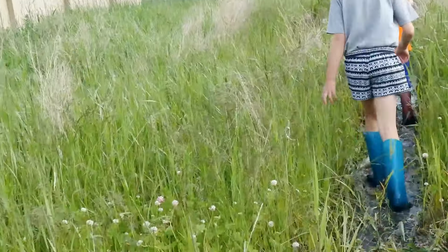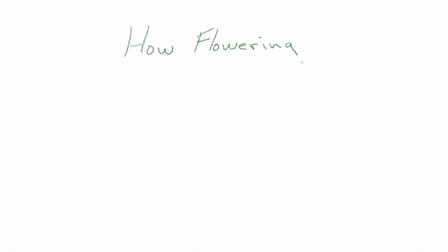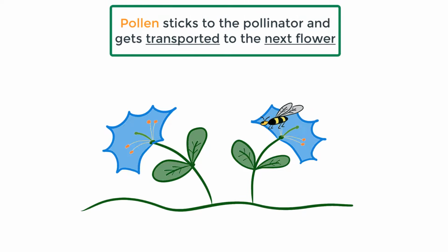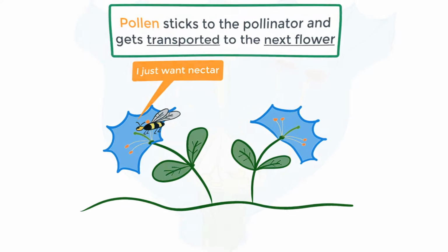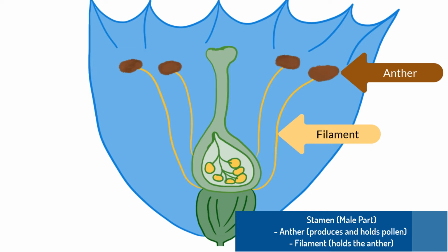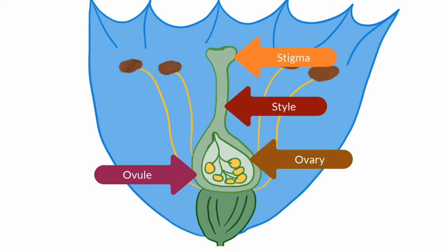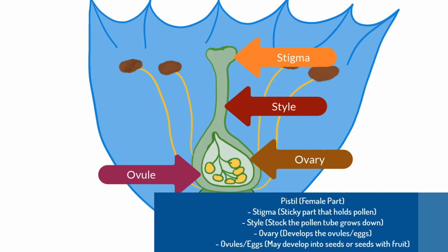Follow the water. How flowering plants reproduce. Pollen sticks to the pollinator and gets transported to the next flower. Anther, filament. Stamen is the male part. The anther produces and holds the pollen, while the filament holds the anther. Stigma, style, ovary, ovule. The pistil, the female part, includes the stigma, which is a sticky part that holds the pollen. The style is the stalk the pollen tube grows down. The ovary develops the ovules and eggs. The ovules and eggs may develop into seeds or seeds with fruit.